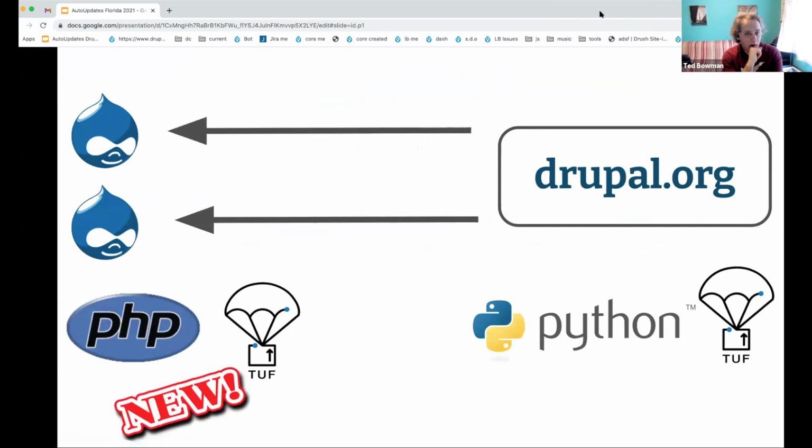So how this would work on Drupal.org is that Drupal.org would use an existing Python library for The Update Framework specification, and that's the server side. Then we're making a new client, a PHP Update Framework client library, that would basically call out to Drupal.org and what's called refresh the Update Framework database or repository. We're able to use the Python one because we don't need to ship the server part with Drupal, but we do need to ship the client library with Drupal. So we're rewriting that portion in PHP.